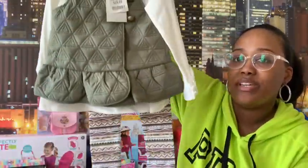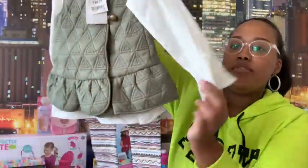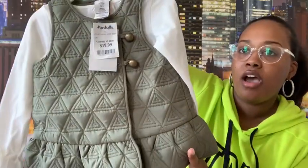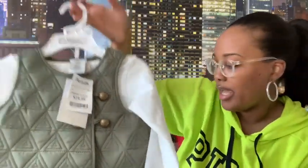I actually got my other niece Brooklyn the same outfit so they can be twins, but it comes with a really nice Aztec print legging, and then it comes with a long sleeve ruffle sleeve ivory shirt and then an army green vest. So really pretty. This was $19.99 at Marshall's.